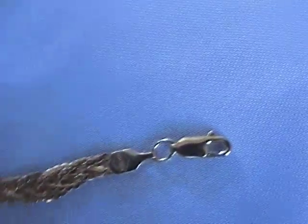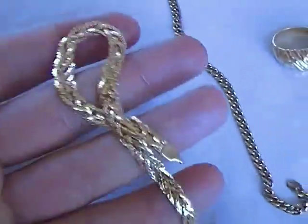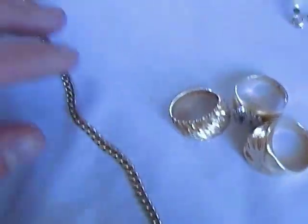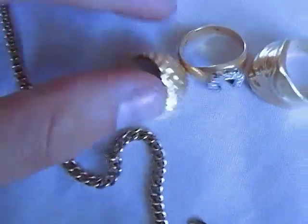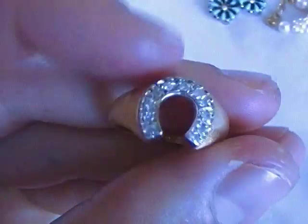First of all, this bracelet is gold filled. So nice gold filled bracelet, but not worth that much, worth about like sterling. So it's pretty nice. My best finds were these rings here and this bracelet. This was in with the horse jewelry for $4.